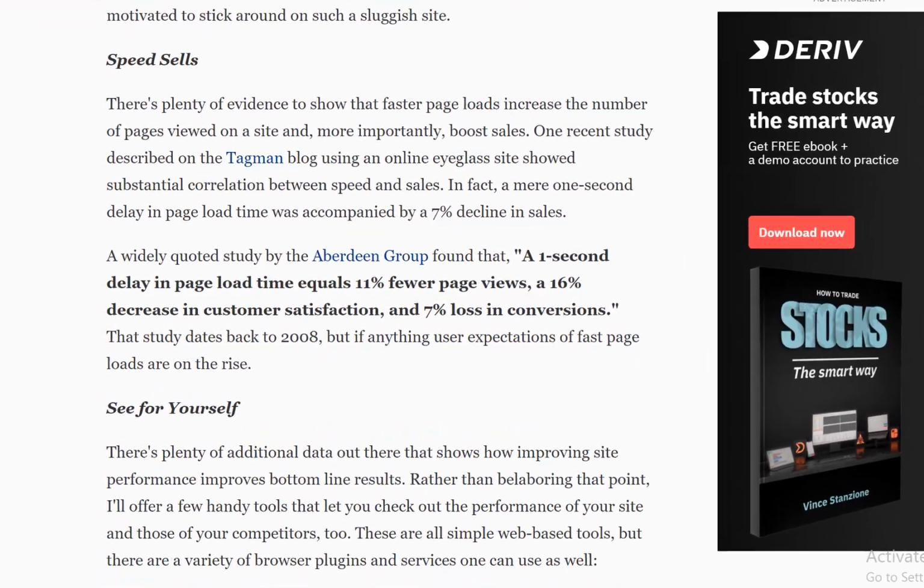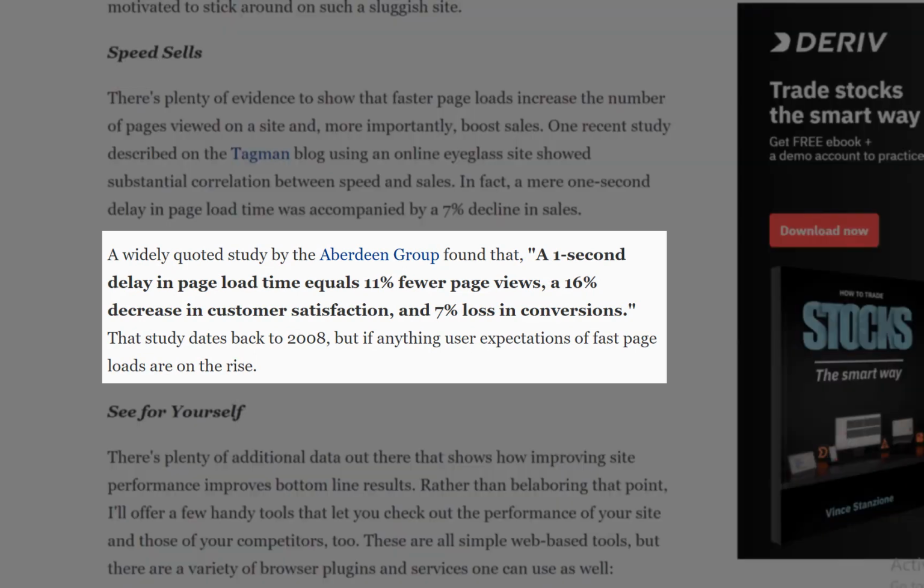A widely quoted study by the Aberdeen Group found that a 1-second delay in website load time can result in an 11% drop in page views, 16% drop in customer satisfaction, 7% drop in conversion.